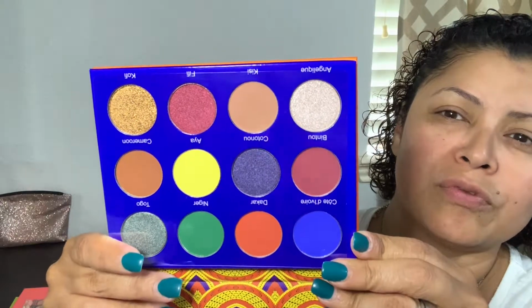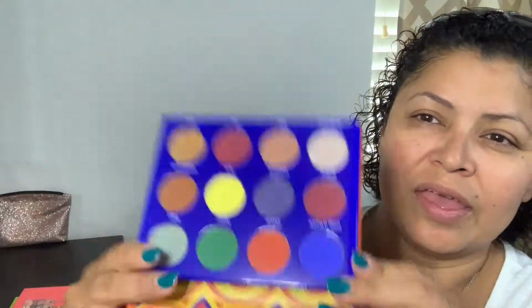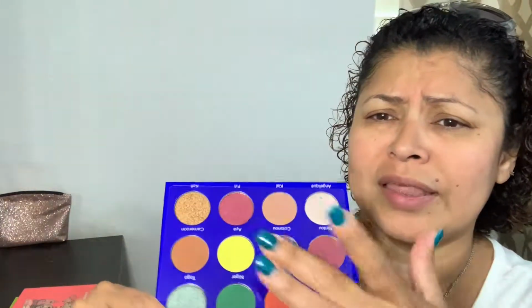Okay, the next one is Afrique. I hope I'm saying that right. This one I fell in love with. This is right down my alley. Look at how beautiful those colors are. Like, this is right up there for me. The blue, the orange, the green, the yellow.